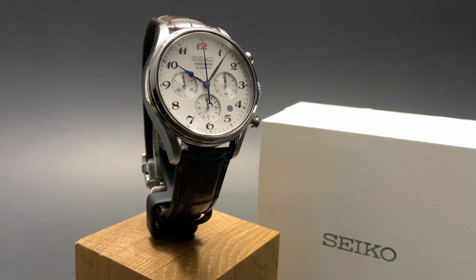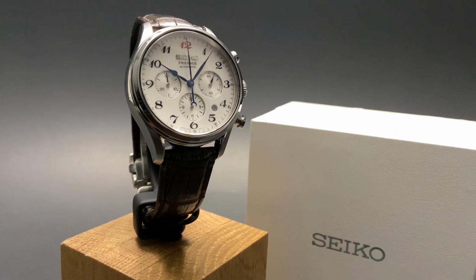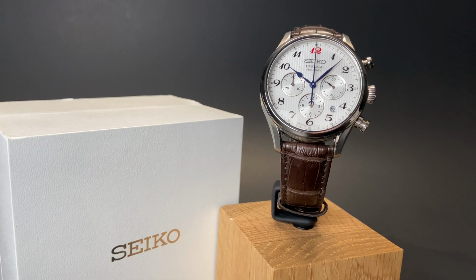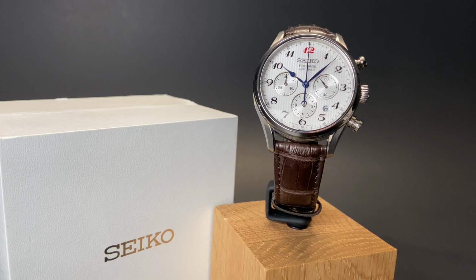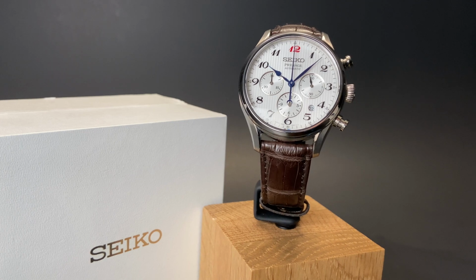With such a vast and strong catalog, it would seem that Seiko would have more chronographs available, but they're a little bit more rare in their lineup, and this is a beautiful one. This comes from the Presage line and is very much more of a dressy piece.